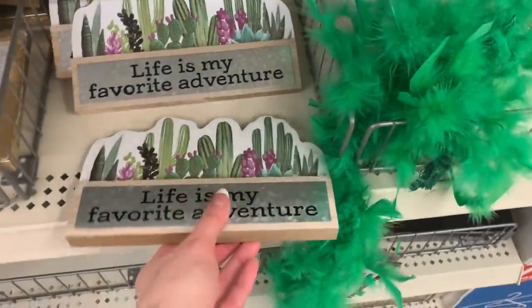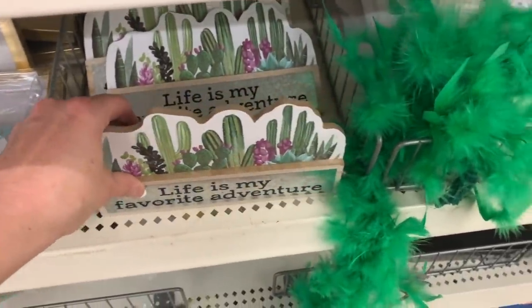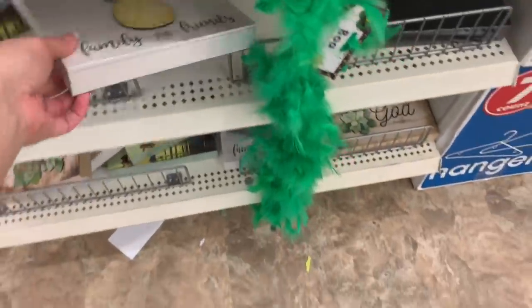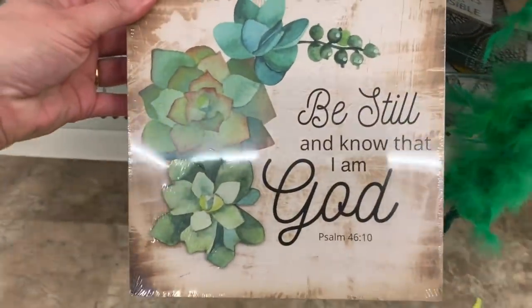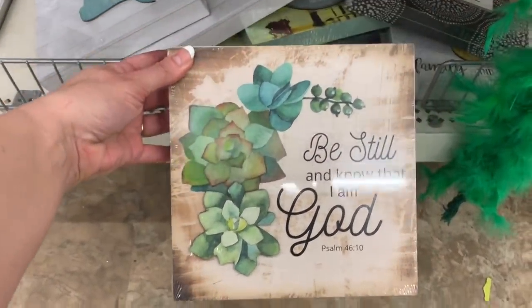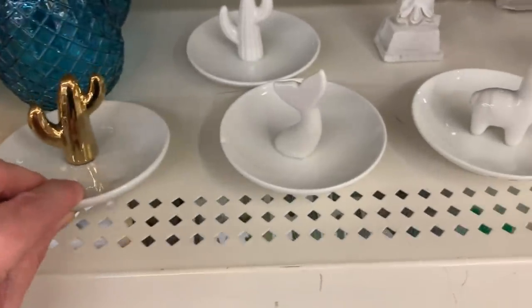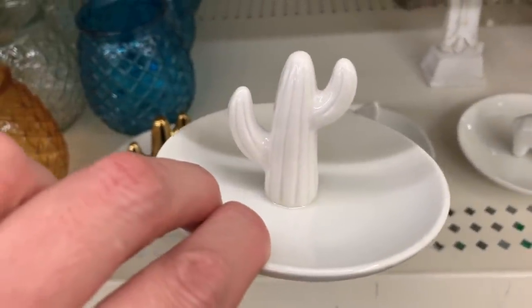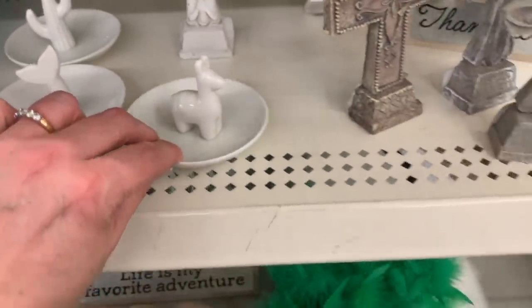Ooh. This is really heavy too. Life is my favorite adventure. Welcome, family and friends. Be still and know that I am God. Welcome, mermaids. This is my first time finding these. The little cactus trinket trays. They also have the mermaid and the llama.